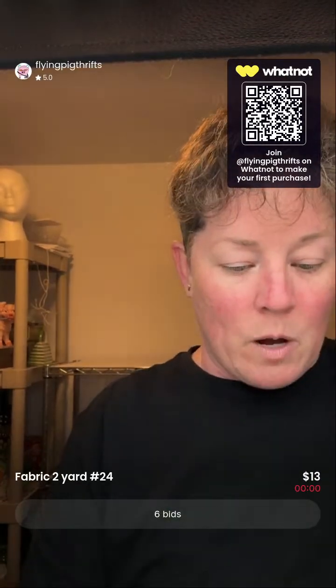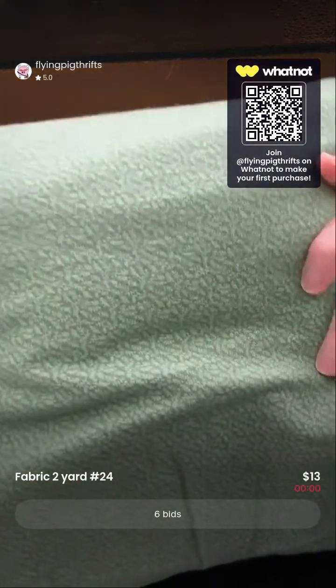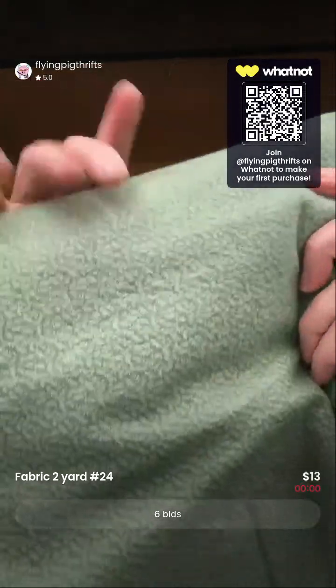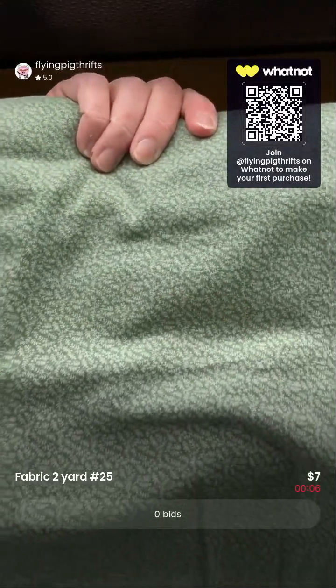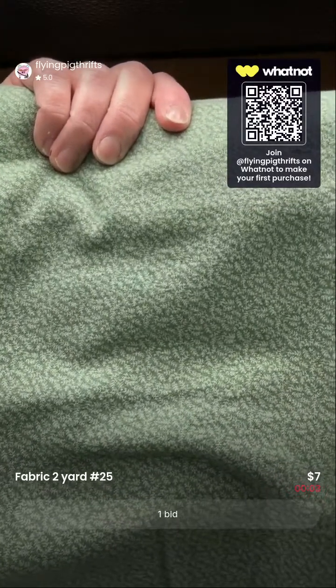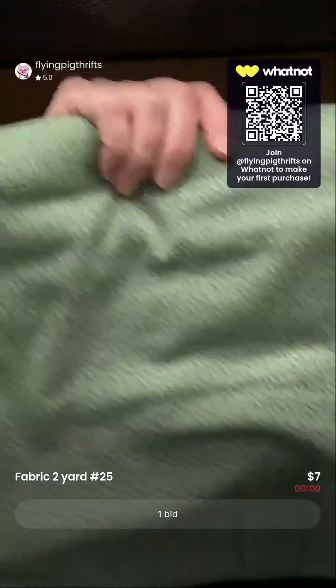Here are 2 yards of flannel. I think this has been washed because the edges are fraying, and it's a secret who made it. It's this really pretty green with teeny tiny little vines on it, or lichen or something like that. This is so soft. This is flannel. This is 2 yards, and that's running. And it looks like the green on screen. Sometimes green is hard to photograph.